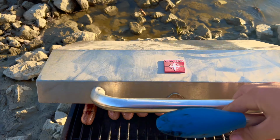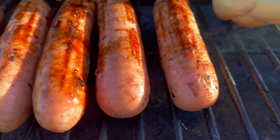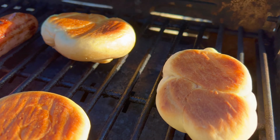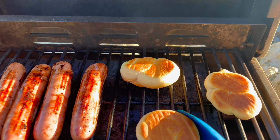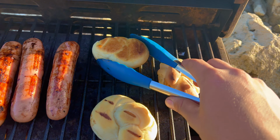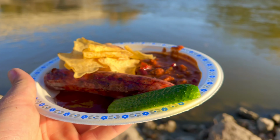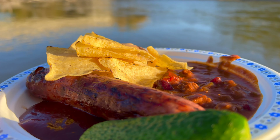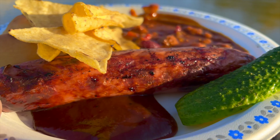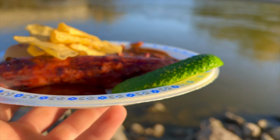Okay, let's see what we're working with. Oh, that looks amazing. Look at that sizzle. Got some nice bread on there, heating up. Let's flip this bread over. Oh, nice little toast. Oh, that's hot. That is looking good. Alright guys, here we go. Out on the river here. Got some chili, some chips, nice sausage, some barbecue sauce, toasted bread, and of course a cucumber. Oh, that looks nice.